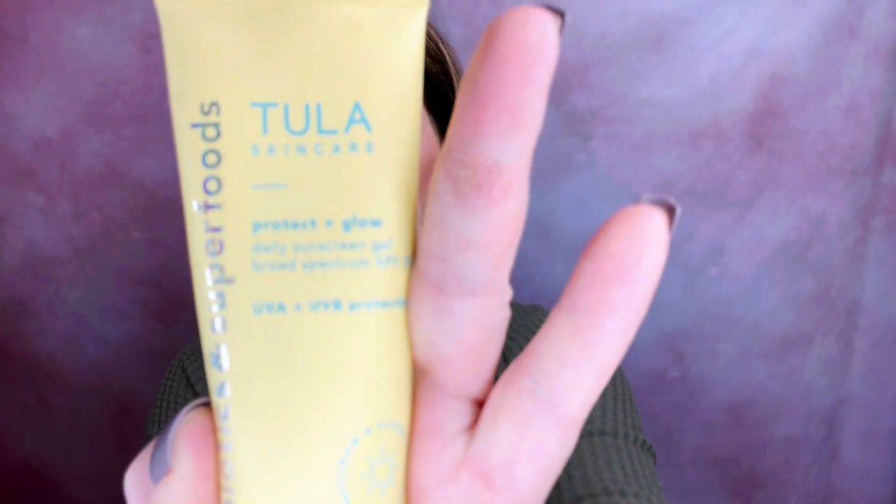Now, there was one clear failure this year. It was a complete fail, and it is the Tula skincare Probiotics and Superfoods Protect and Glow Daily Sunscreen Gel, broad spectrum SPF of 30, UVA and UVB protection. This stuff was awful, absolutely awful, not just for myself, but anybody in my family who used it. And I know that Tula has a reputation, or their mantra is that they have good skin-loving ingredients in all of their products, yada yada. I don't know what it is, but let me just show you.